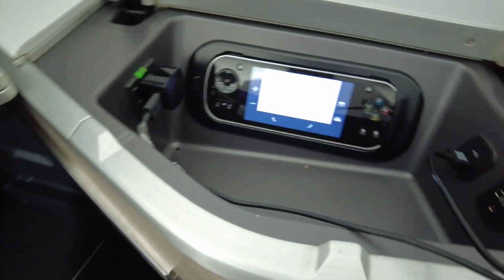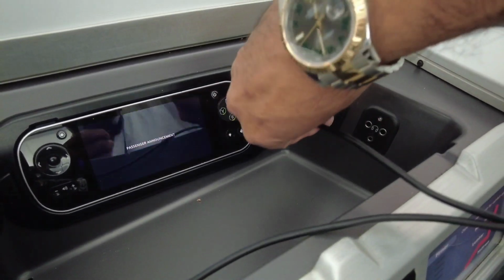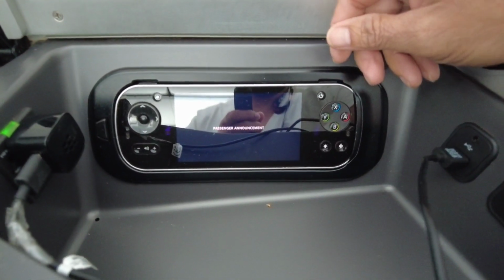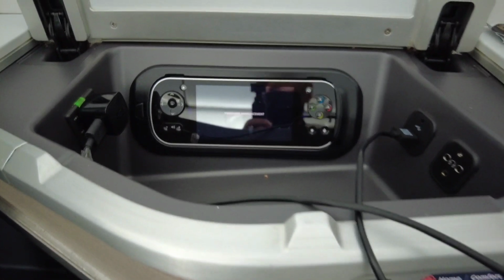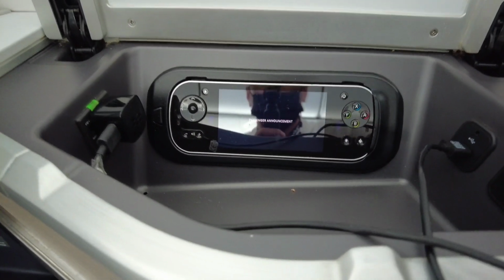Okay guys, so here we go. This is another cool little section. You've got all your plugins, you've got your USB, you've got your normal plug, you've got your European plugs, and like I showed you the television set earlier, they've actually got this in here as well. It does function as a full-out TV screen.